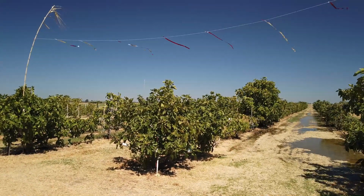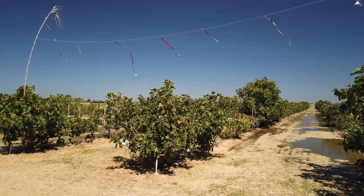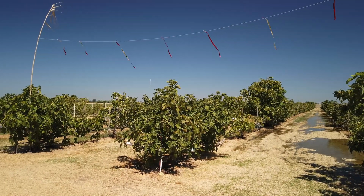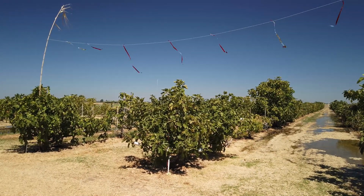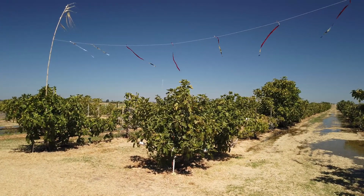Secondly, I know from prior soil testing and leaf samples that I've done, there's some sodium in parts of our orchard, and this helps flush those salts out. I'm not going to go a lot into soil science and chemistry. I'm not an expert in that. I did take 4 soil science courses in the 1970s.